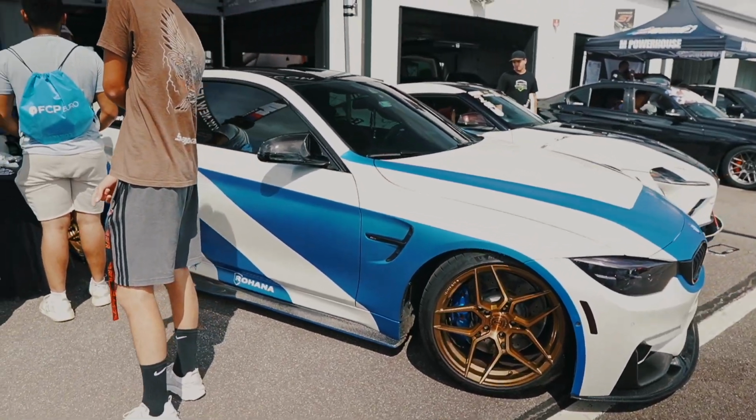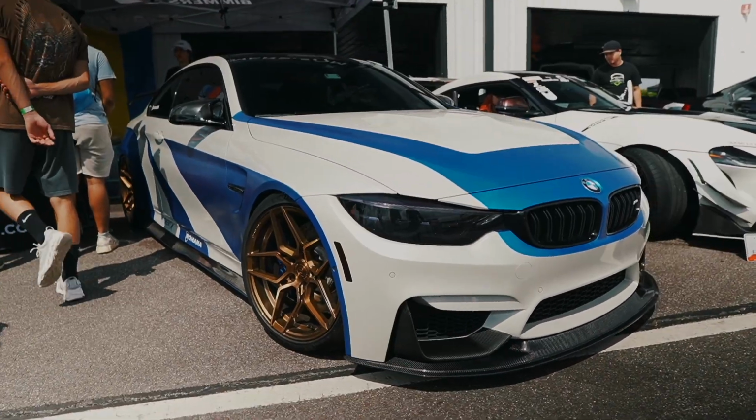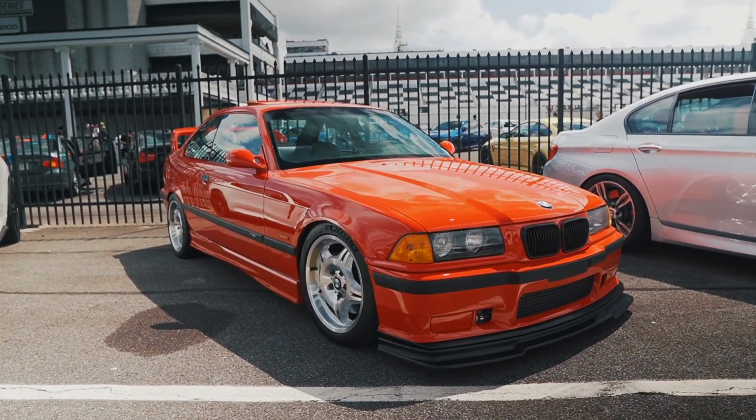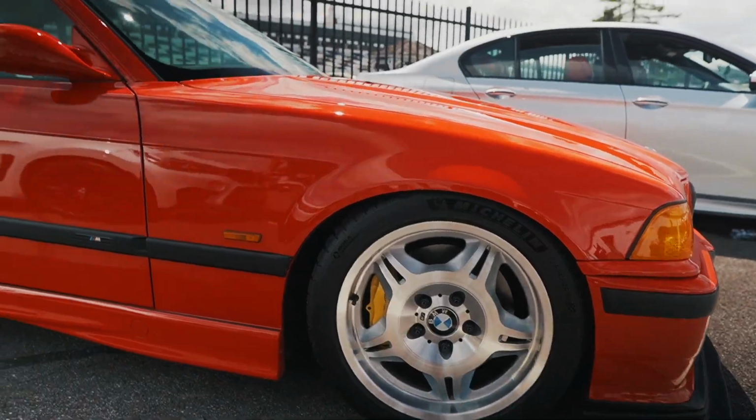Seen this one before. I think it's called Furious M4. Seen this a couple times. Definitely very unique, definitely stands out. Have a nice clean E36 M3 right here. This looks really good. Very clean, no tints, silver alloy wheels.